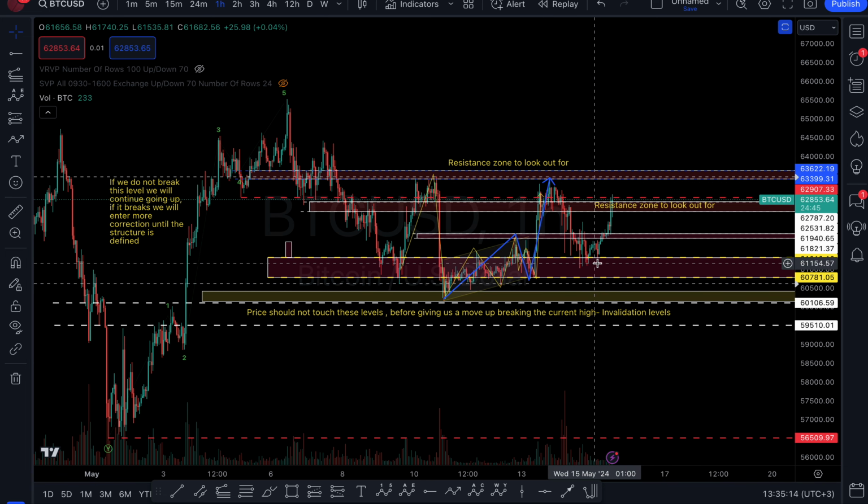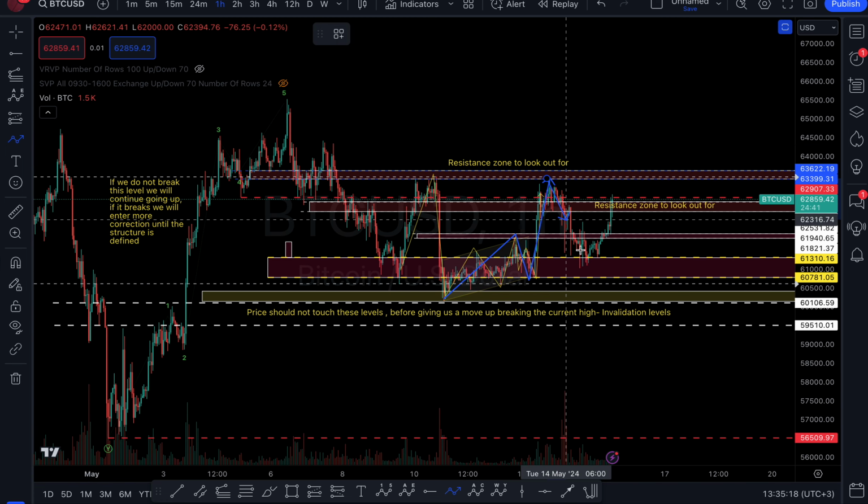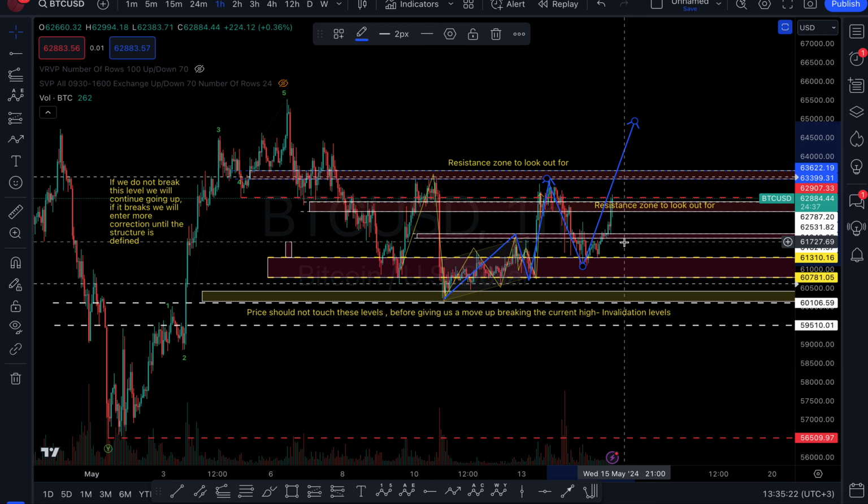Since this area has been used as support, what we're looking at is a move like this from here, continuing to the upside. But as I always say, this is always speculation, right? You always have to work with what the market is doing and not draw some lines and expect the market to follow through. So this is the move we're expecting, basing it off of what has happened.